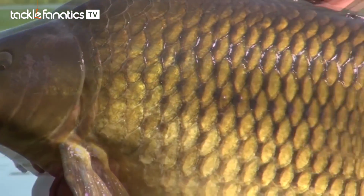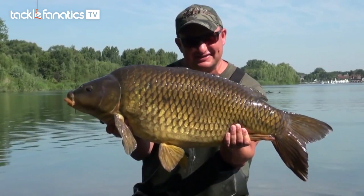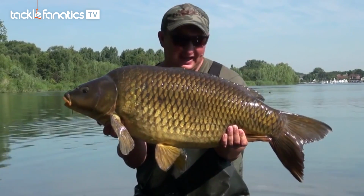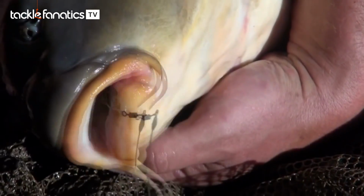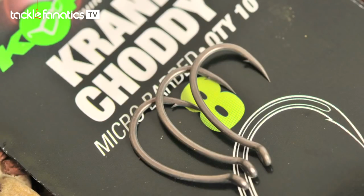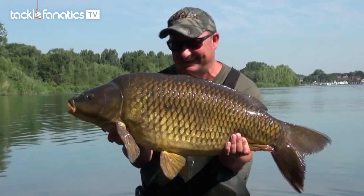How about that for an absolutely classic common carp? 30 pounds 8 ounces, a Belgian bar of gold. Absolutely over the moon, and nailed again, absolutely nailed on that hinge stiff rig. This time a size 8 crank choddy, one of Tom Dove's brainchilds, and once they go in, they properly stay in.